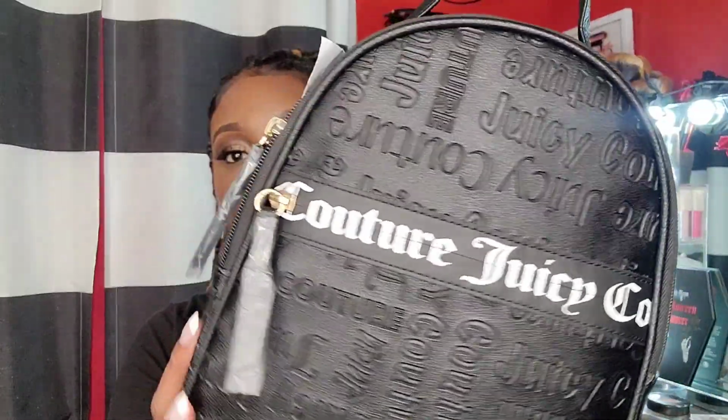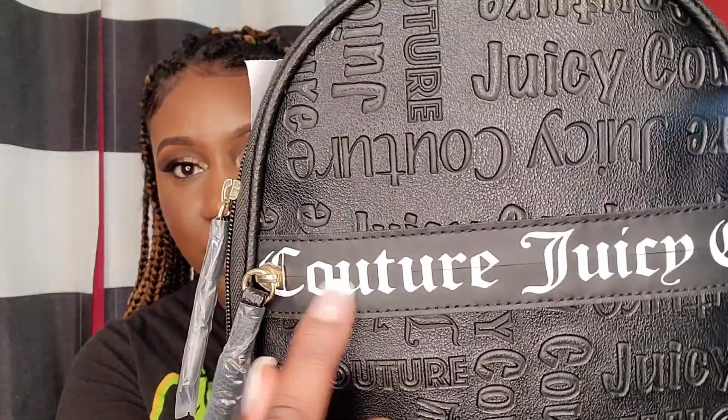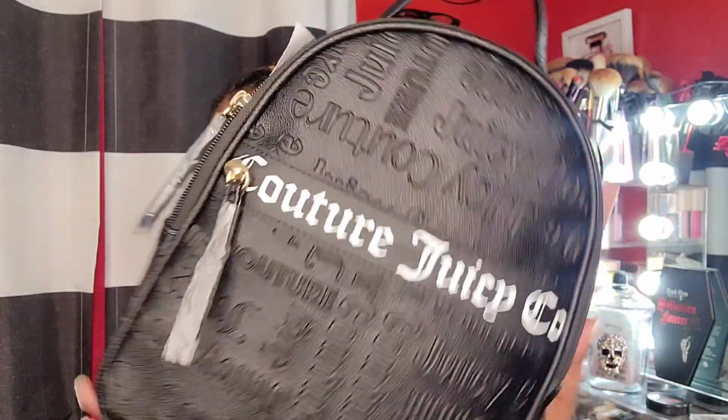I found, oh, girl, it just looks so good in the camera, but I found this Juicy Couture bag. Now I was gonna get the tan color one, but then I saw it in black. Y'all know I like my black. This was $27.99, and I wasn't aware this had a zipper right here. That is so cute. So this is a zipper, so you have a pocket right here. Book bags are in this year, and I'm so excited. If this ain't screaming fall, I don't know what is. Hold on, y'all.